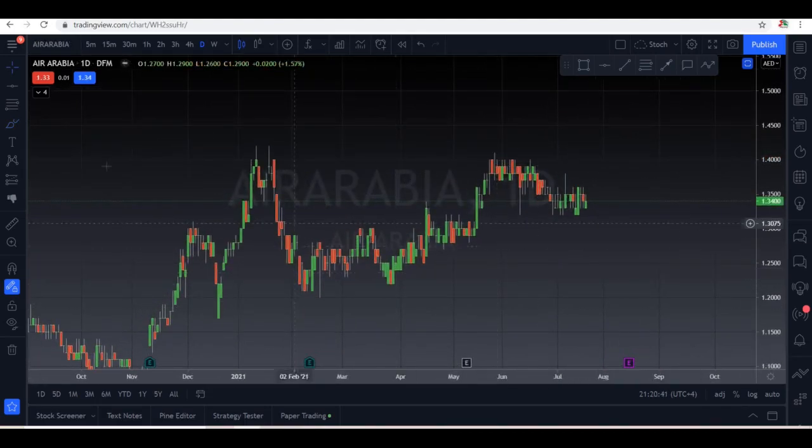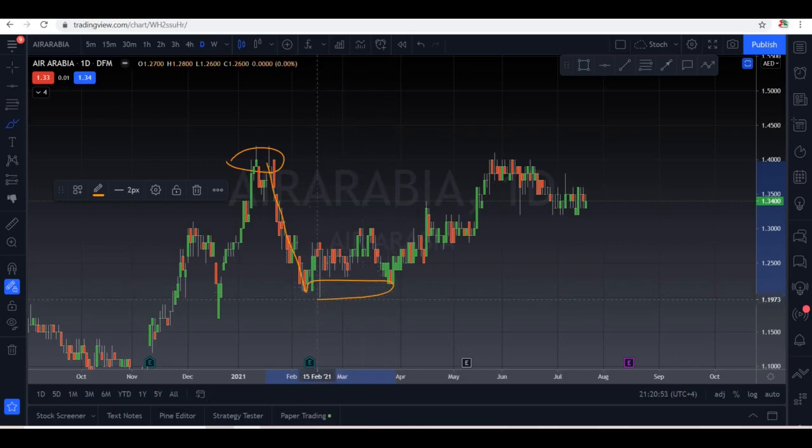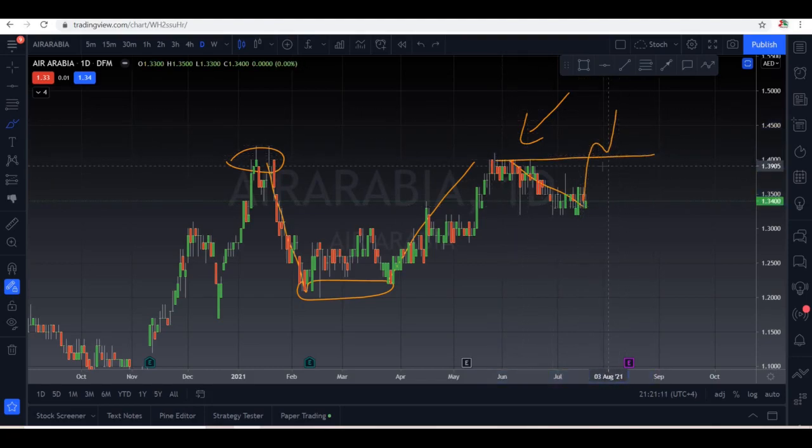Air Arabia. Obviously this stock is affected by travel restrictions because of COVID-19, hence the revenues are affected. Previously it hit a resistance at 1.40, it came down, consolidated, made a double bottom kind of pattern, broke the range to the upside, again at the same level it got resisted at 1.40, and now it's coming down. I wouldn't recommend you buy this one till the time it crosses the resistance, that is 1.40. Once it crosses, your entry should be right here at 1.40 after a successful retest. As of now, keep watching.